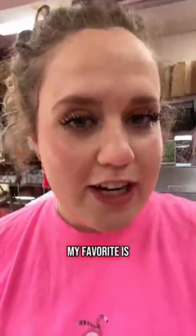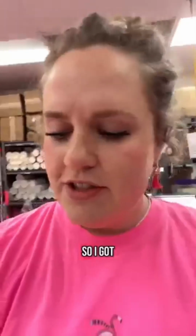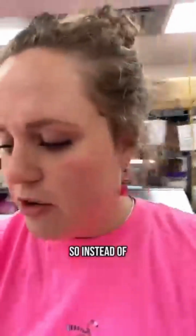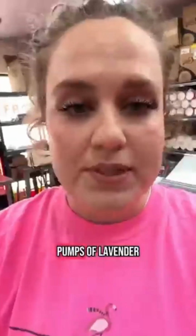There's a lot of perks to owning a business like this, but one of my favorite is that I have a lot of ingredients here. So I got a lavender latte from our neighbors next door, and it's great. They did a great job, but I am a big lavender fan, if you will. So instead of paying for quadruple pumps of lavender with them, I can come in here and I can even add some rose and make a little bouquet latte. And you know, it's just a little perk.